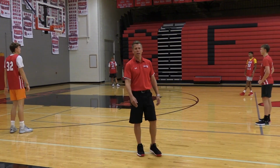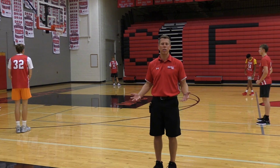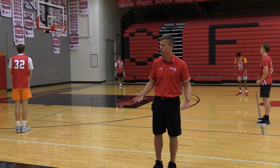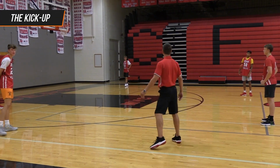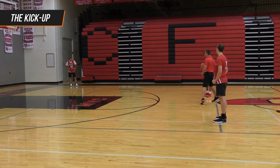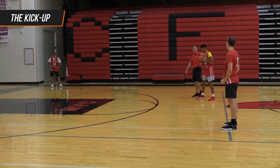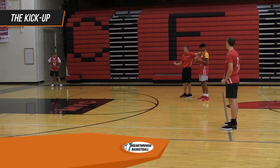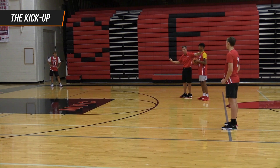Now I'm going to talk about the 3 main actions that we want to make sure that we put into play in our dribble drive part of our system. So the first one being the kick up. Remembering that Trey, our point guard, is in attack mode. He's in attack mentality. So when he's in attack mentality, that puts us into an advancing attack dribble. That puts us all into a dribble drive mentality. And so that initiates dribble drive, the dribble drive element of the hybrid offense.